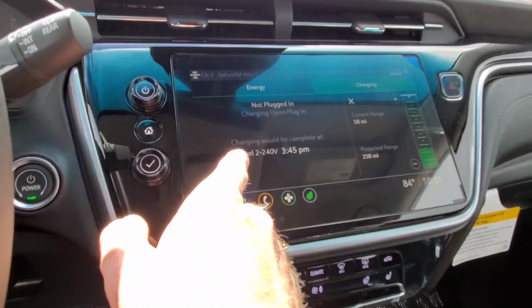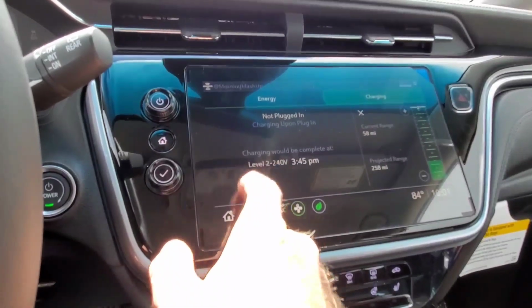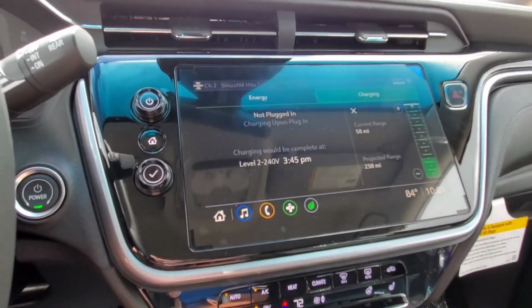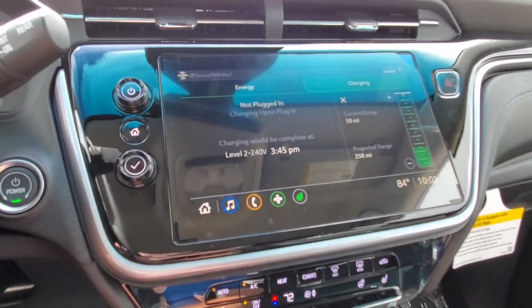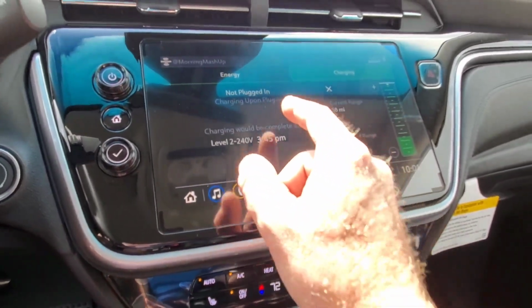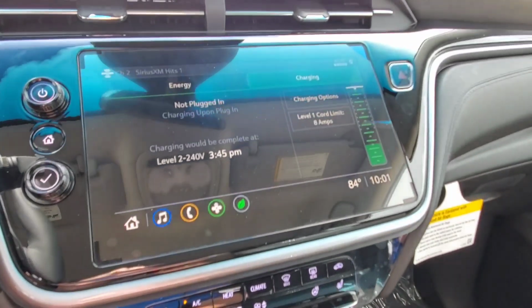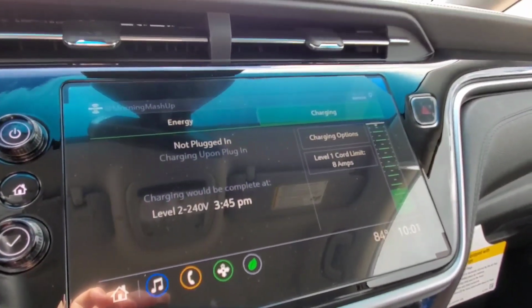I like this too. It says level 2 240 charging would be done at 3:45 if you were to plug it in right now on 240. I like that. That's a nice tip on here for that. Okay, there we go. And right there it's talking about level 1, which it comes with.